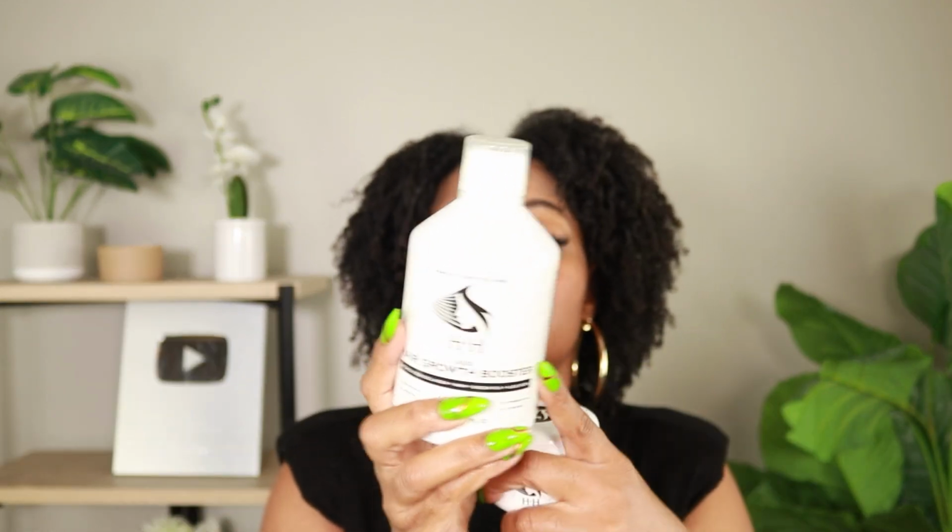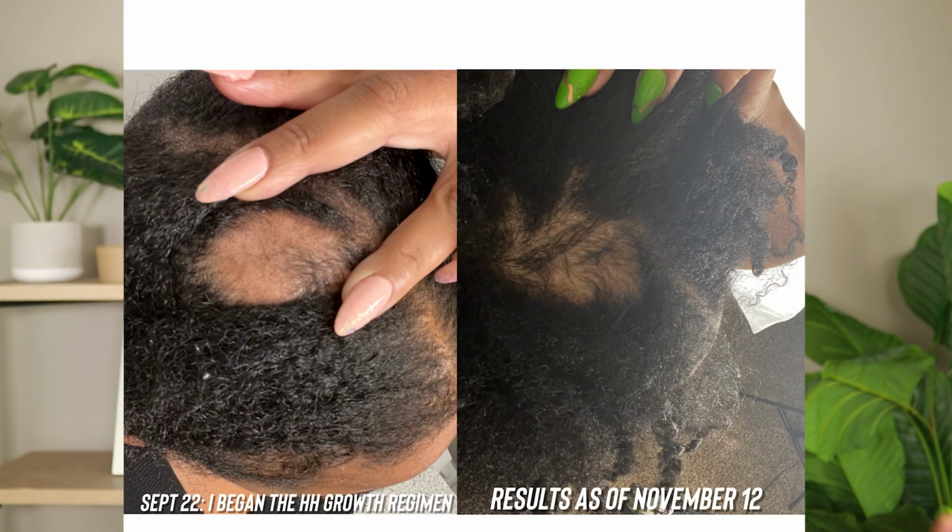But anyway, between making sure I had a healthy diet, taking care of myself, reducing stress, and making sure I was sleeping, adding in this liquid booster, and also the hair follicle stimulant, starting in September, here it is November. The hair is growing back. And so I'm very, very happy to say I'm 100% positive that this HH Cosmetics had a lot to do with it. Yes, I did take care of myself and my health, but adding this to really increase my hair growth journey, that really did help.